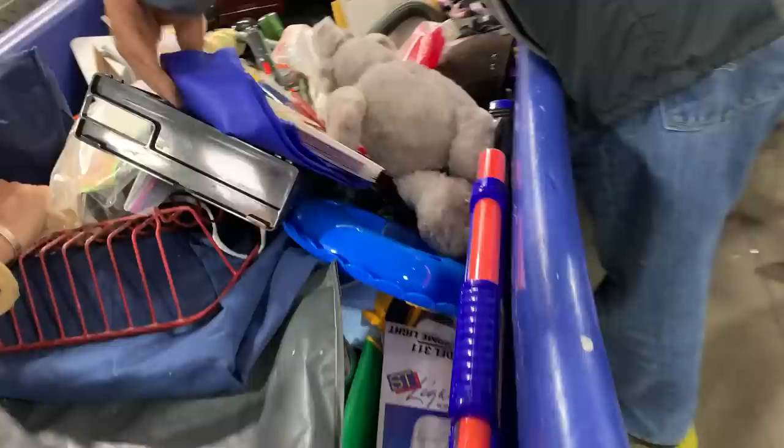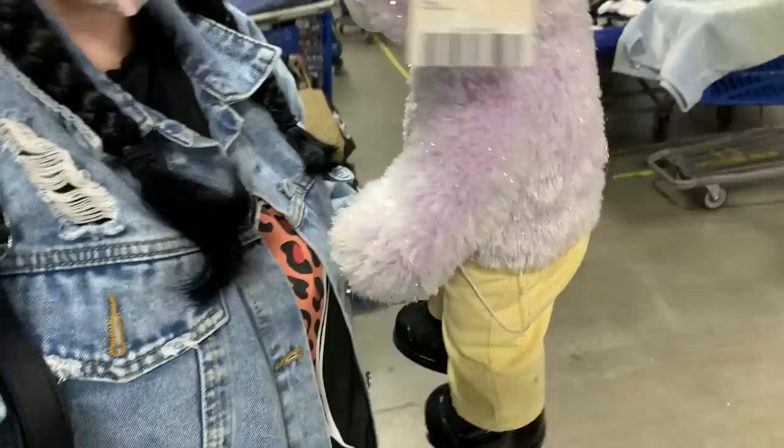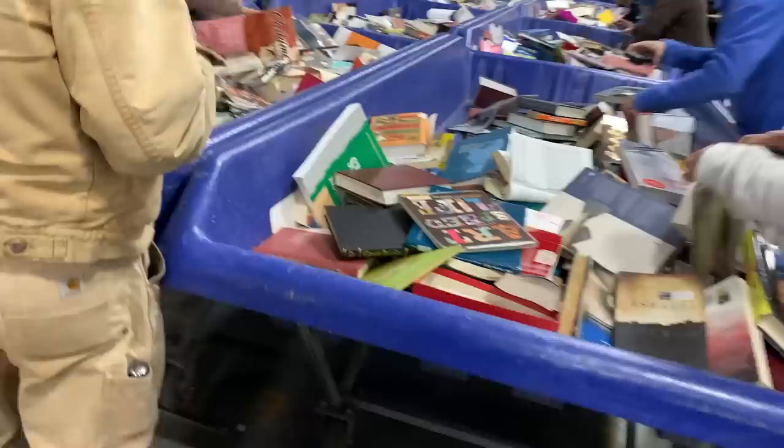What are all these bears doing here? Great Wolf Lodge. These are Great Wolf Lodge. Oh, that smell again. Woo! I hope the bears don't smell. Let me check her out. Oh! I can't. Oh, I think we're just gonna go home now because all of this is books and mothball stuff and then clothes. Okay. So, let's head out of here.